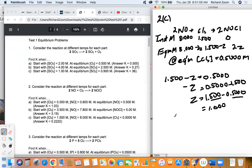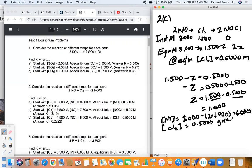And let's see, we need to get the concentration of NO, which is 8.00 minus 2Z. And that would be 6.000. We've already got the Cl2 concentration as given. And the concentration of NOCl is equal to 2Z, which is going to be 2.000.